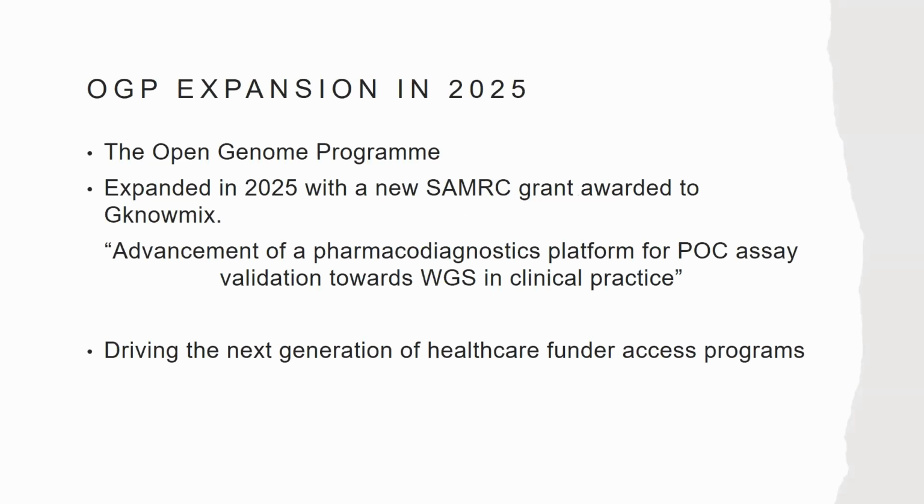Because of all this amazing work that has been done and is still ongoing, we did not want to let the Open Genome Project die with all those amazing outcomes, so we thought of expanding it now to the Open Genome Program. This is what we want to take forward, from the implementation phase, and start doing pilots with more medical schemes. We really want to increase access to genetic testing for the public, and we're experimenting with different ways of doing that.